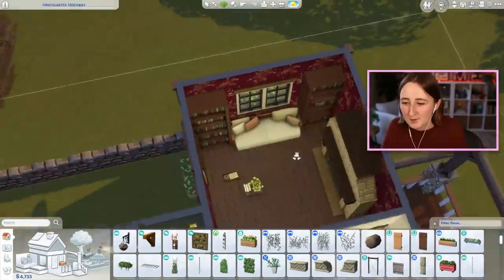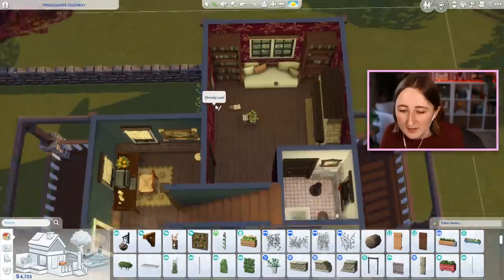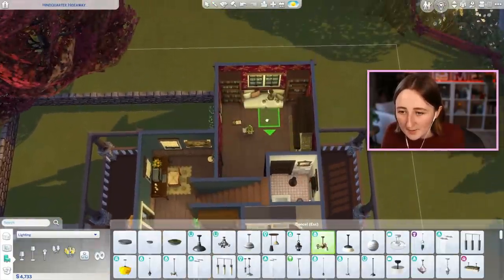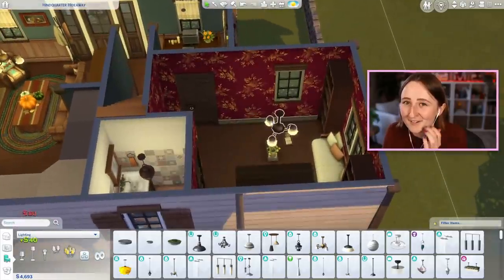My vision for this room down here is a library. I love the idea of a cozy reading nook room. I know I already put a desk in the other room, so I don't really need to have an office down here, but I still love the concept of a library.